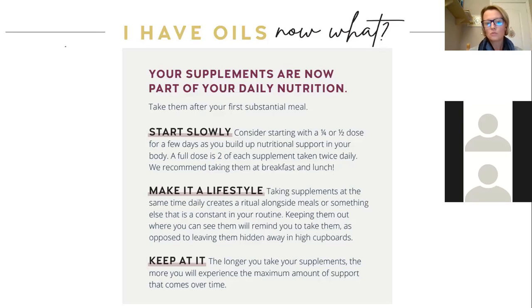Of course, it's always recommended taking them at breakfast and lunch. It's a nice time to take it, and make it a lifestyle. I think that's very important. I actually keep all my supplements next to where I make my smoothie in the morning. I've got a counter, I make my smoothie, and on the right hand side on the top I've got a shelf with all my supplements and oils I take in the morning. And of course, when I have my lunch, I also prepare my lunch there so I can see them there to take the one I need for my lunch.